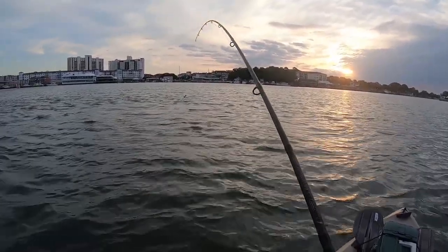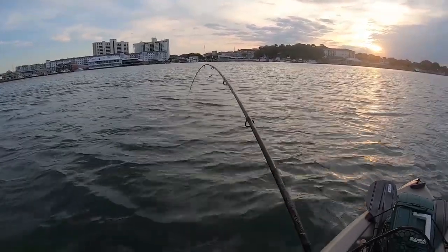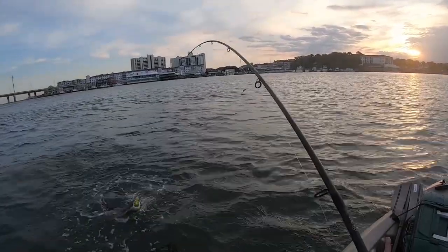Wrapped up in the anchor. Just gotta be real patient with these guys. Just keep a constant tension on them. That's a big old flounder. Woo!